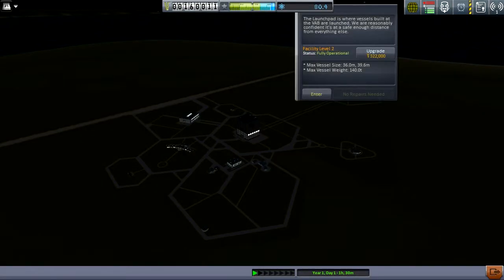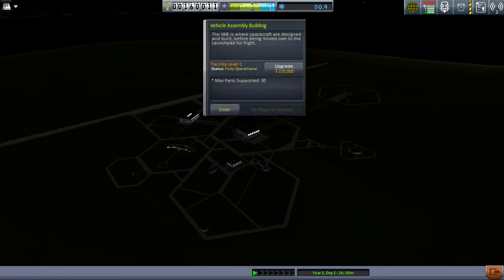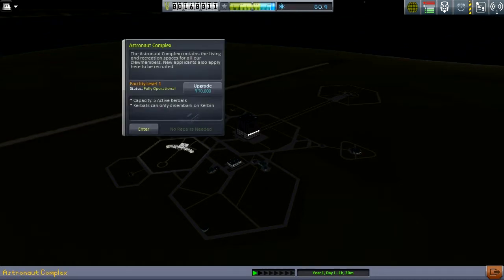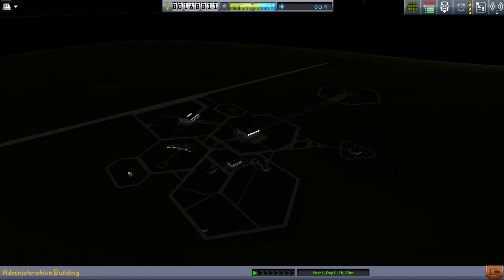So what all can I upgrade? Well, upgrading this is going to take over a quarter or a third million Kerbucks. This one I could upgrade, but it's not that important. In order to get more parts for our rockets, I need to upgrade the VAB. This one, I can accept more contracts at once. That's probably going to be a good idea to do. That's a part upgrade. Get more Kerbals going. Increase the research science limit. Increase strategies. Oh boy.